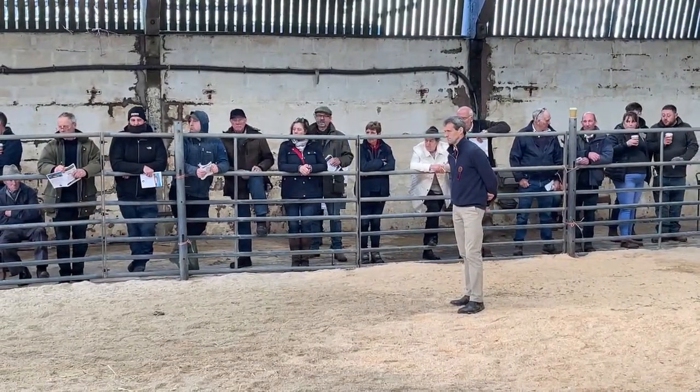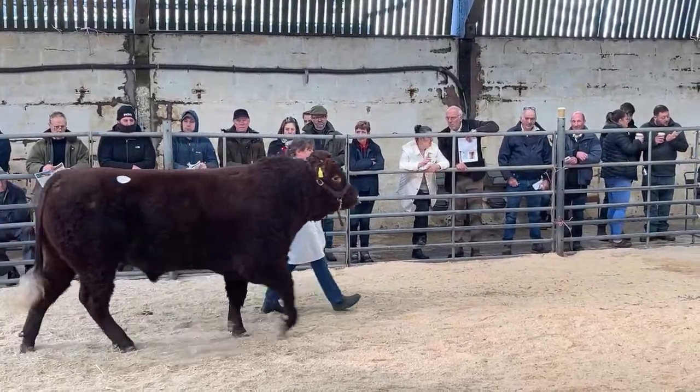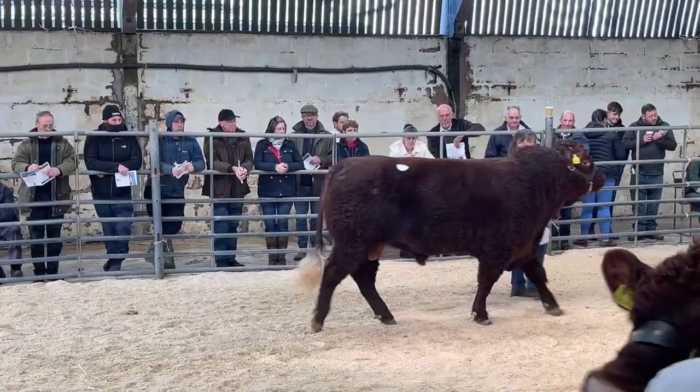Next bull forward, this is lot 41. This is Approach Farm R2D2 from the same stable.